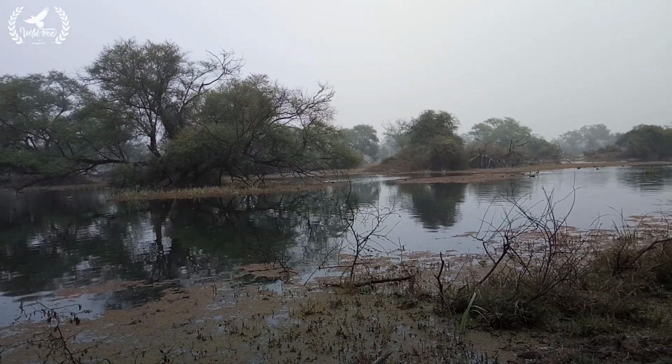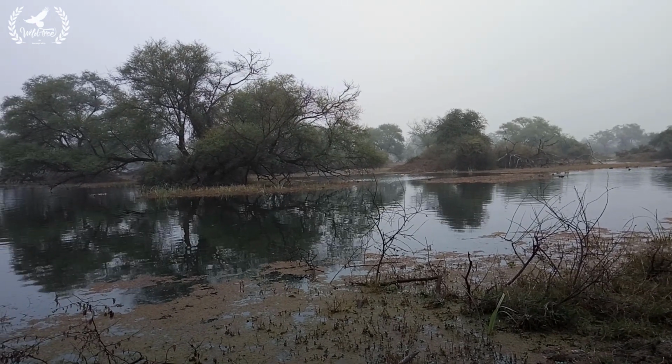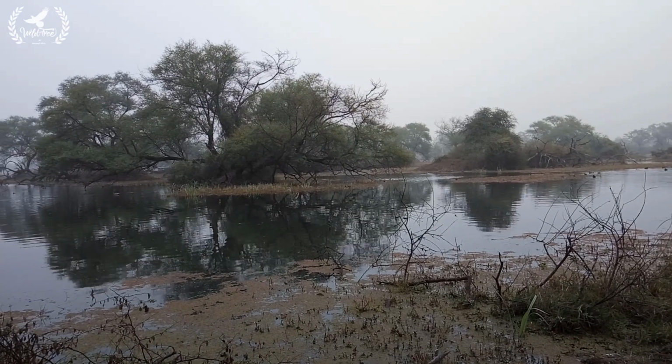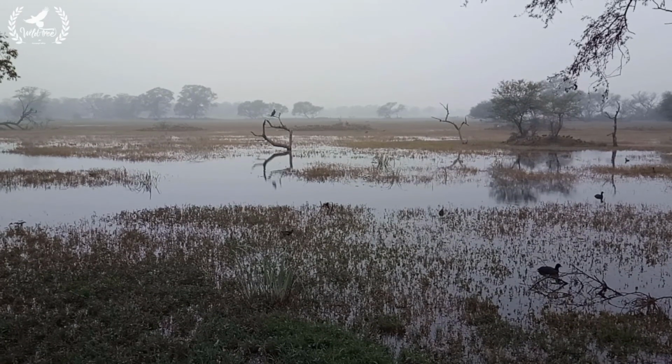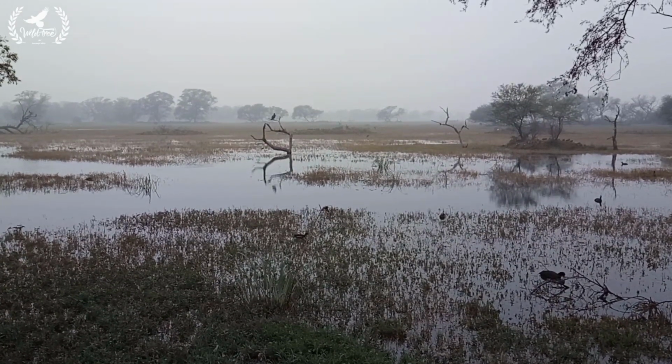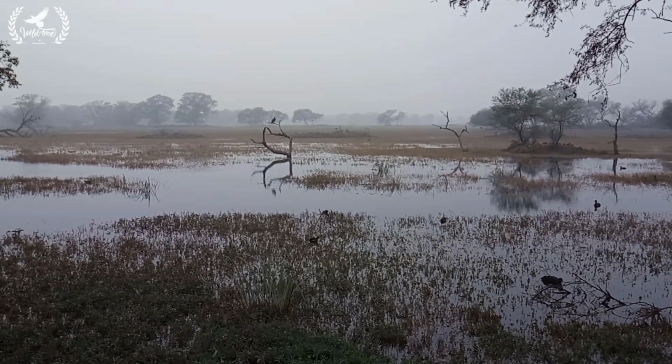Not only birds, this amazing place is equally rich with 27 mammalian species that includes the nilgai or blue bull, chital deer, sambar deer, wild boar, porcupine, mongoose, golden jackal, and so on.